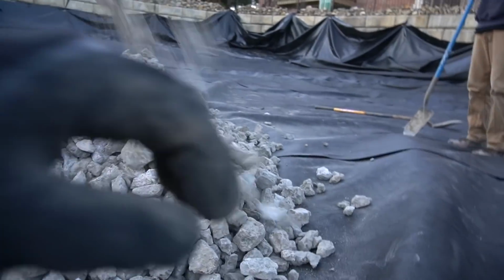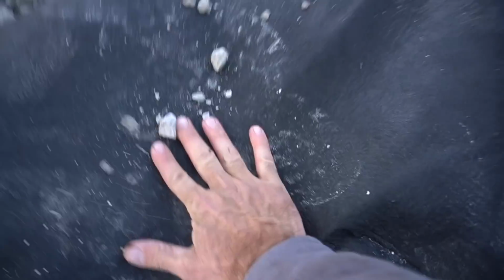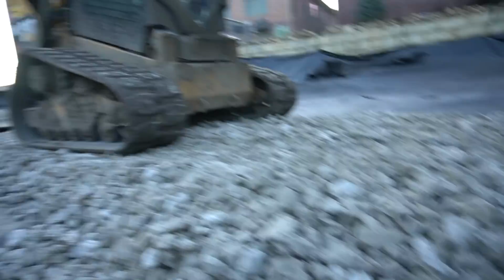Kind of see a little wave popping out in front. That's because we're dumping this on top of water still. Water underneath all of this, not much. It's getting better and better.